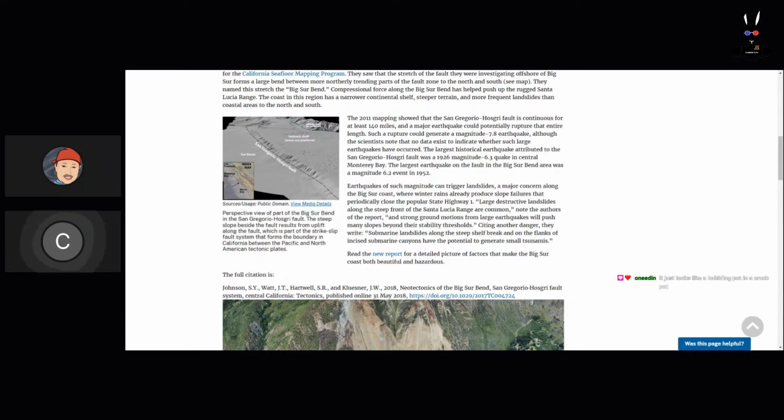So I thought that was interesting when I read that. Oh yeah, 1952. That was the same year as the Tehachapi quake. Tehachapi, yeah. So earthquakes of such magnitude can trigger landslides, a major concern along the Big Sur coast, where winter rains already produce slope failures that periodically close the popular state Highway 1.